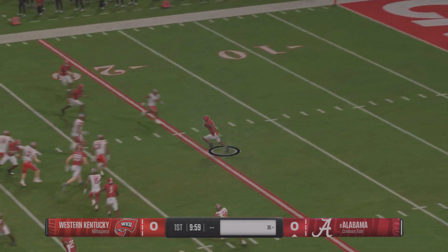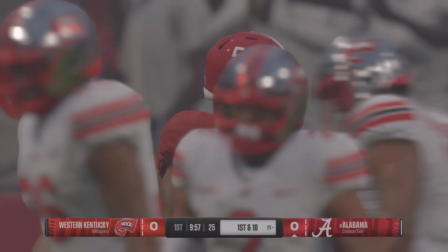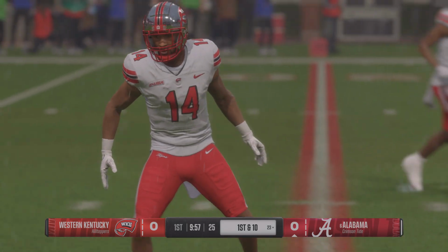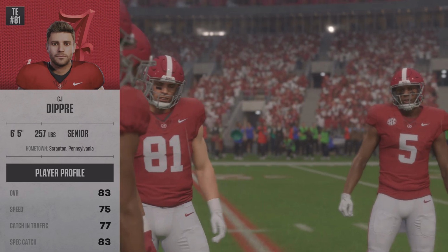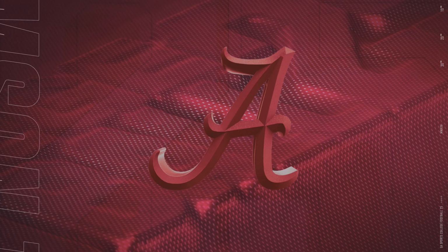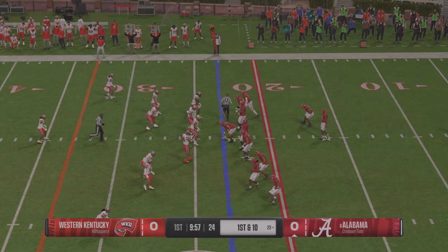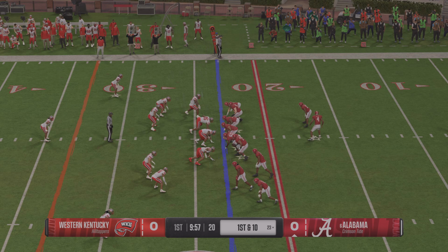From inside the 10, here he comes. He was looking for more running room, but none to be found as he stopped at the 23. The Crimson Tide offense takes the field to start things off. And these guys involve everybody in the passing game, and none more prominent than this big fella. And the quarterback knows he's going to be under duress in this game. So who do you look for?